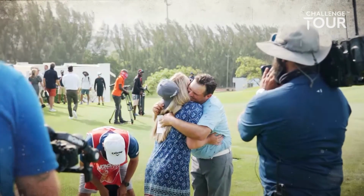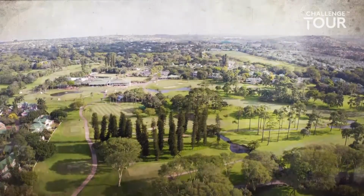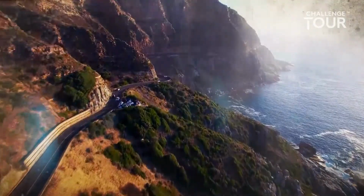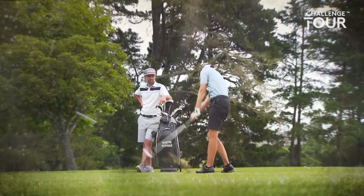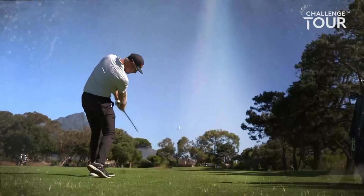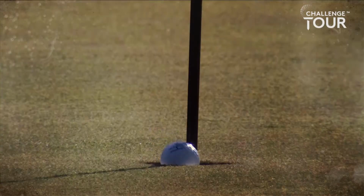And with that, we bid farewell to Durban, departing after a week of competition and high drama. Next up on the Road to Mallorca, we head 400 miles inland to Bloemfontein, host venue to the Mcgowan Open. So join us this time next week as the quest for promotion to the DP World Tour continues.